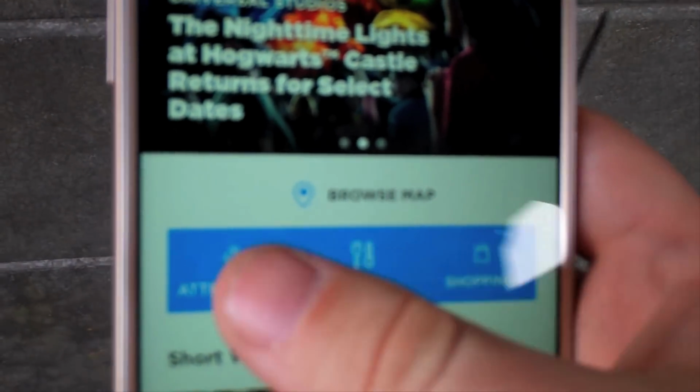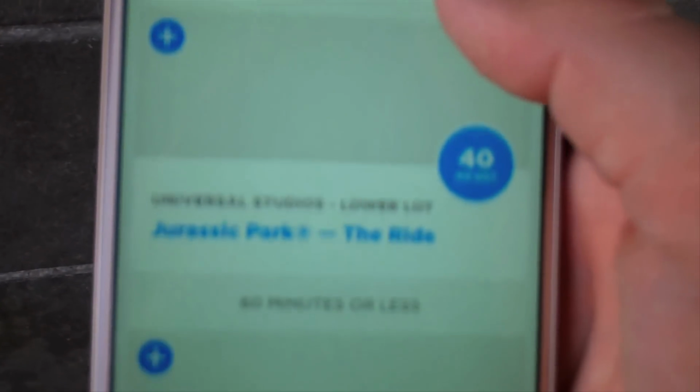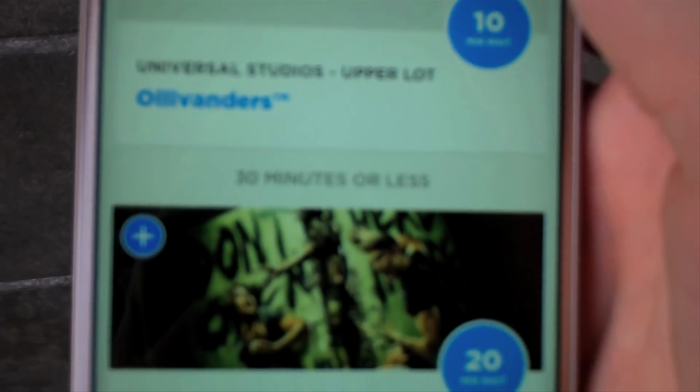Attractions, dining, and shopping. So if I wanted to find out the wait time for the upper lot attractions like Walking Dead, look at that, 20 minutes. Flight of the Hippogriff, 35. Jurassic Park, 40. It's pretty good. Download it. The images aren't loading because I have bad connection right now, but download it. It's really good.